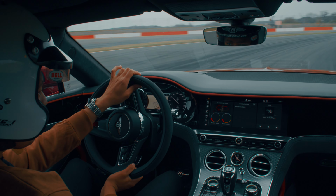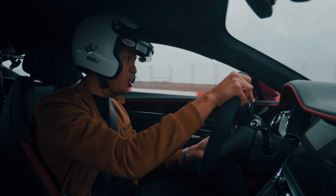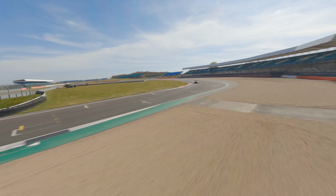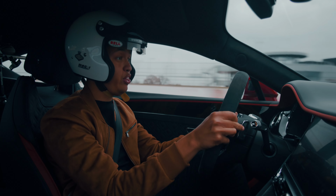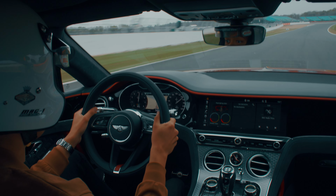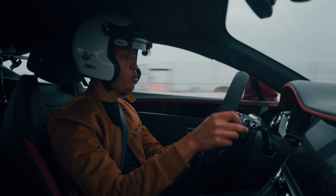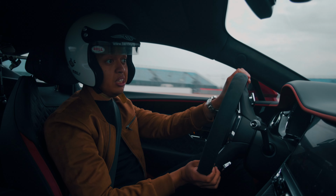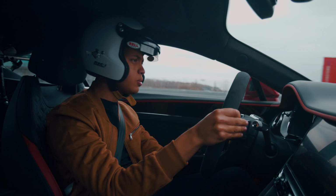Anyway, you'd think a car that weighs this much shouldn't work around a circuit. And I thought that as well. I thought, nah, this ain't gonna work. But it does. It's an absolute hoot of a thing. It's so fast. Coming down this straight right now, 150 miles an hour. And the brakes, 440mm carbon ceramics. It's just, wow. Even with the ESC on, you can feel it just shuffling torque.